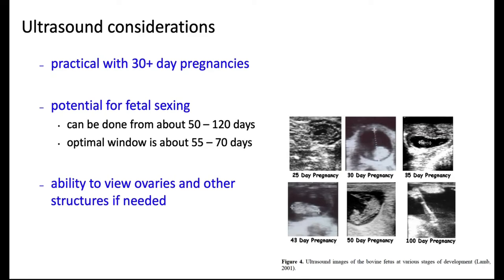There is the potential for fetal sexing to determine whether that fetus is going to be a bull calf or a heifer calf. The range for that is from about 50 to 120 days, but really that optimum window where that technician can do a better job of fetal sexing the majority of those calves is going to be from about 55 to 70 days. The other advantage an ultrasound would provide is we can get a good look at the ovary and any other reproductive structures. That gets used more when we think about embryo transfer, or if a veterinarian is trying to diagnose a reproductive problem in those animals.